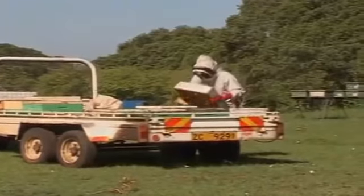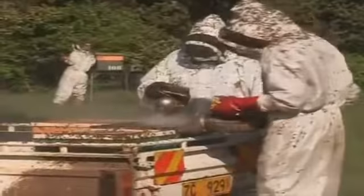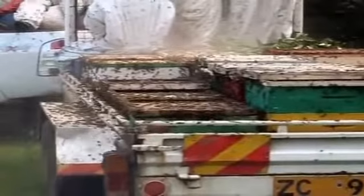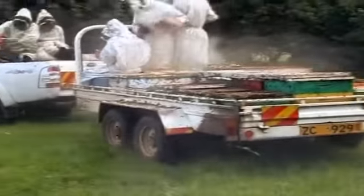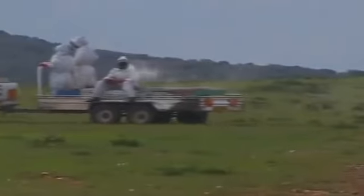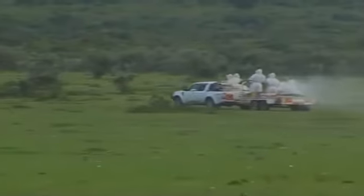The supers are carefully stacked on the trailer after most of the bees have been given time to return to their queen. It would not be in the interest of the beekeepers to destroy bees unnecessarily. Bees that end up on the trailer can still find their way back to their queen. Shedding bees all the time, they drive around close to the hives. Bees normally fly 4 kilometers from their hive to forage, so they will easily find their way back.